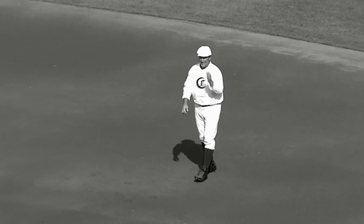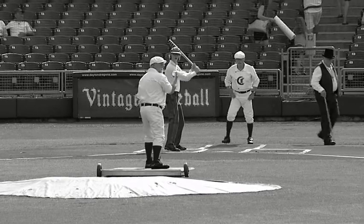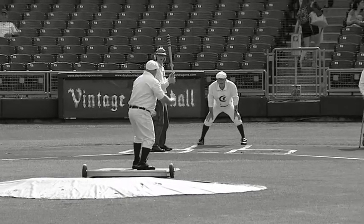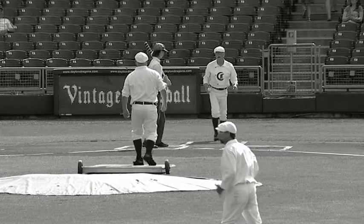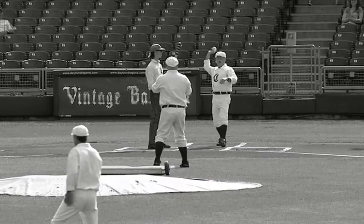Also, a batted ball is determined fair or foul by where it touches the ground first. Don't forget, ladies and gentlemen, if you see a nice player hit from either side, it's customary to give a hoorah!